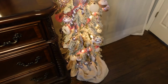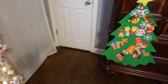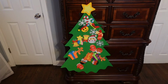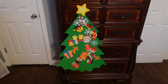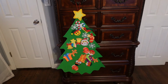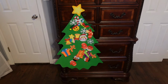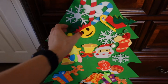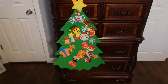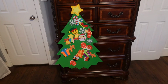I also threw that blanket at the bottom for a tree skirt. You can see the kids have been playing with it. And the only other thing I want to share with you is this tree hanging on my dresser. This is the kids' tree that they play with. It just, I don't know, it works in here for now. It's just an easy place for us to hang it. This is what they play with when they're hanging out in our room, or when we're getting ready in the morning, or when we're getting ready for bed. So they just take all of the little Velcro things like on and off and play with it. But maybe I'll find a spot for it in one of the kids' rooms next year. But for now, this is where it is.